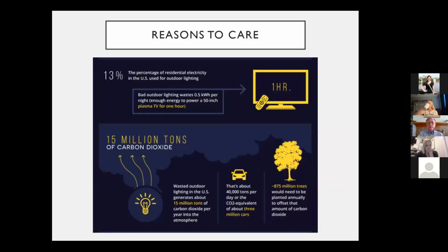Now, why should you care? Well, 13% of residential electricity use is for outdoor lighting. And outdoor lighting wastes at least 1 hour of TV, which is important to some people, every night. You wind up using 15 million tons of carbon dioxide. That's 40,000 tons per day for 3 million cars. To take care of all that carbon dioxide, you need 875 million trees to absorb it. So as far as global warming, this is one of the problems.